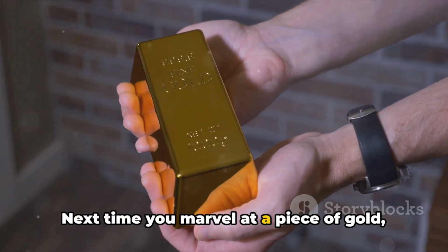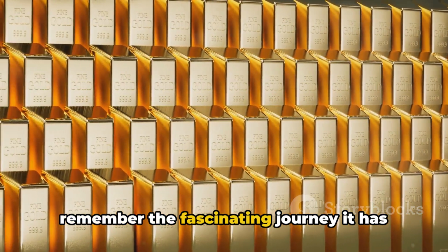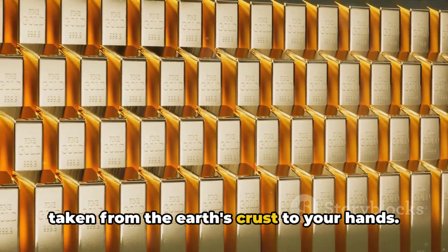Next time you marvel at a piece of gold, remember the fascinating journey it has taken from the Earth's crust to your hands.